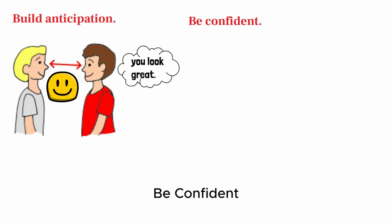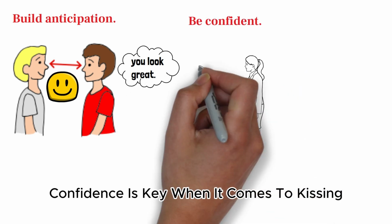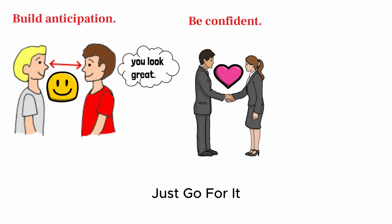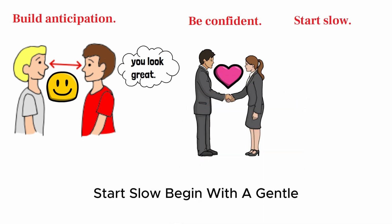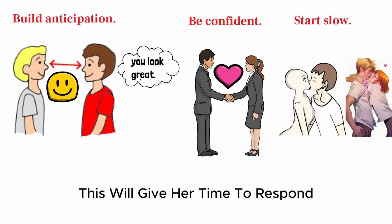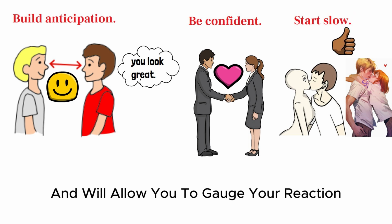Be confident. Confidence is key when it comes to kissing. Don't hesitate or overthink the moment. Just go for it. Start slow. Begin with a gentle, soft kiss on the lips. This will give her time to respond and will allow you to gauge her reaction.